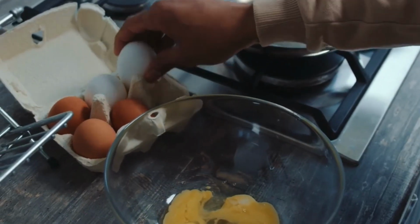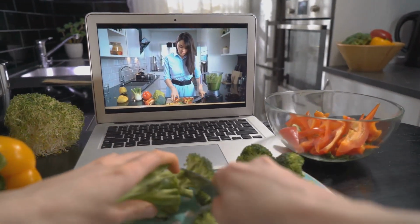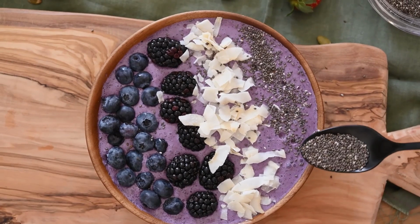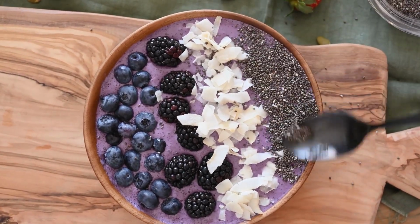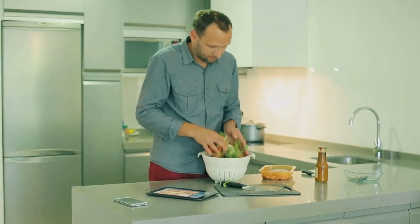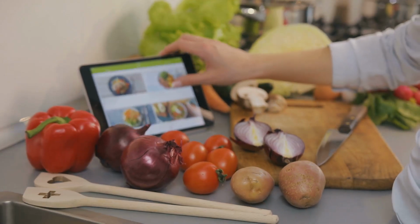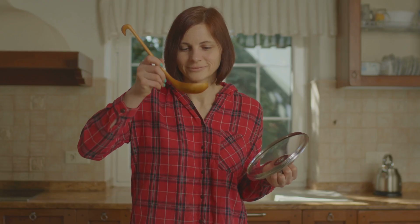Right, let's get cracking. The internet, that place where cat videos and questionable dance moves reign supreme, has gone healthy. Who knew? It's bursting with viral recipes promising everything from six-pack abs to glowing skin. So I thought, why not give these culinary sensations a whirl? I'm diving headfirst into this digital cookbook, ready to separate the delicious from the disastrous. Wish me luck! Welcome to Wellness Wise.